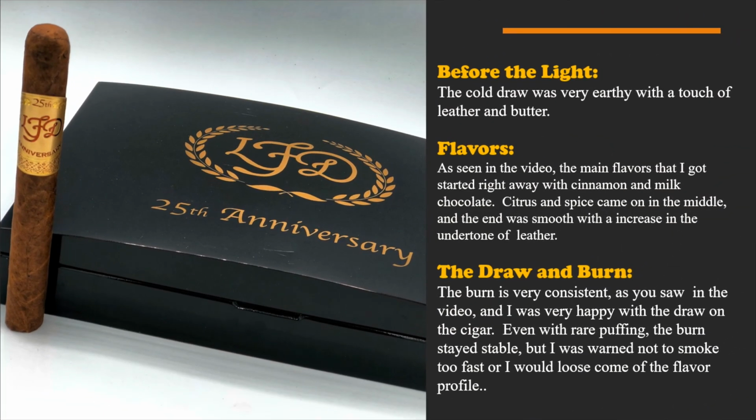Okay, so before the light, the cold draw was very earthy with a touch of leather and butter. As seen in the video, the main flavors straight away came cinnamon and milk chocolate. Just a smoothness to it. Citrus and spice added on in the middle, and the end was very smooth with a slow but steady increase in the undertone of leather. The draw and the burn was very consistent, which you saw in the video, and I'm very happy with how this cigar performed. Even with the breaks in puffing and going long periods in between puffs, the burn stayed extremely stable.